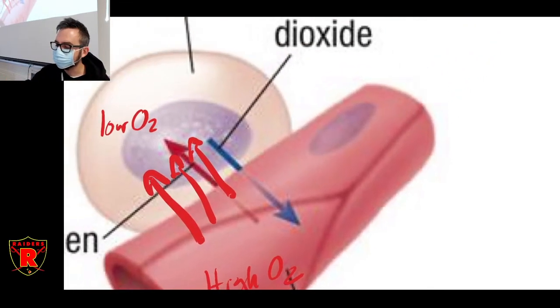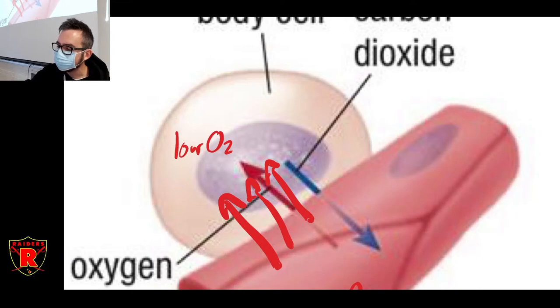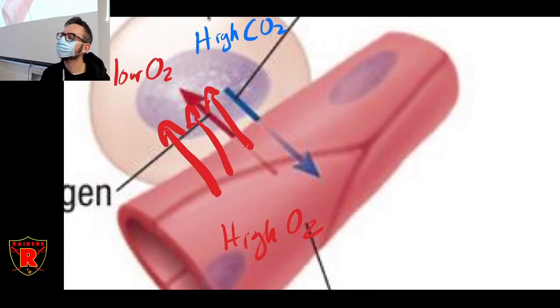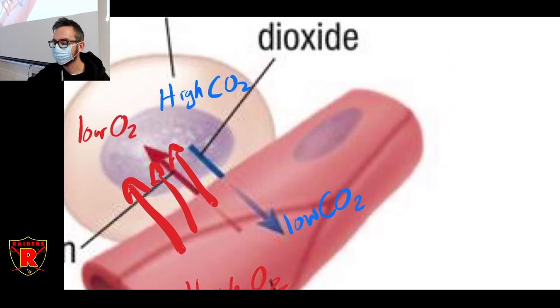The same thing is true for CO2. Your cells are constantly making CO2, right? They're making CO2 because they're doing respiration. So what would the concentration of CO2 be in your cells if you're constantly making it? It's high, right? So you have high CO2 in your cells, and the blood is constantly removing CO2. So you're going to have low CO2 in your blood because you're getting rid of it at your lungs, right? That's the whole point. So which way is CO2 going to want to move then?